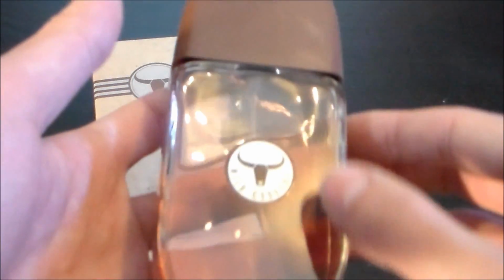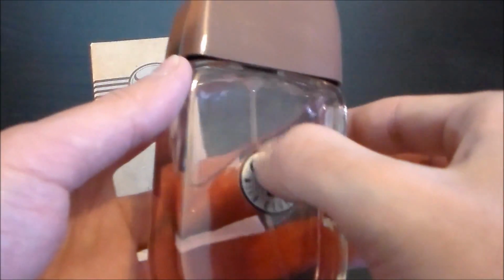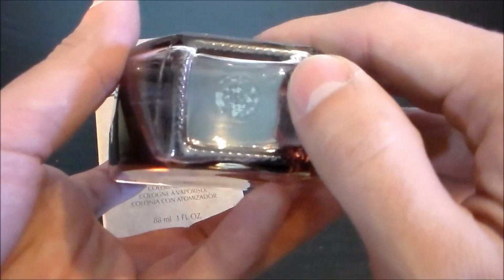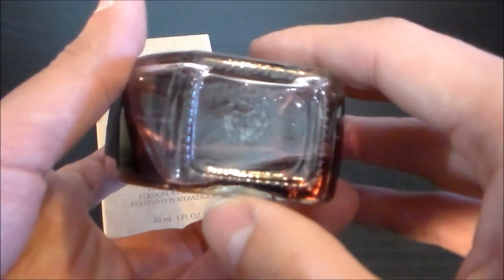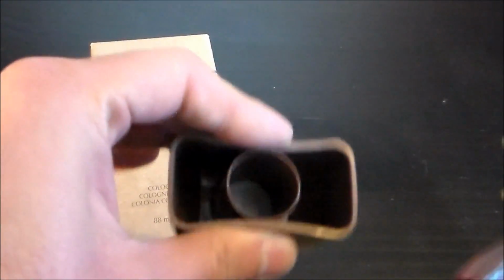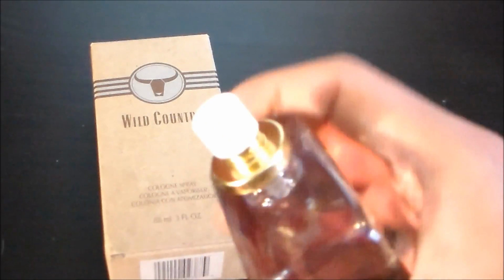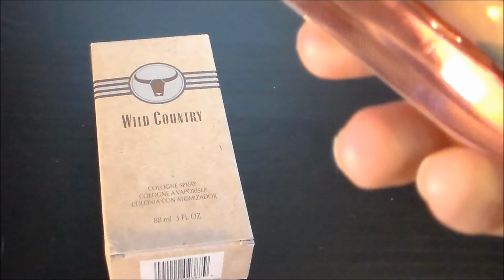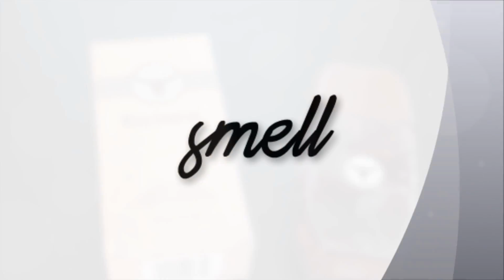Now as far as the bottle goes, you have this sticker here on the front. Kind of reminds me of the scratch and sniff stickers you used to have as a kid. The very bottom here, you have another sticker with barely legible writing on it. Nothing on the back. Cap comes off. Pretty flimsy. Does not click into place. Atomizer also looks kind of cheap, but the distribution on it is great. And that has pretty much been the presentation for Wild Country by Avon.